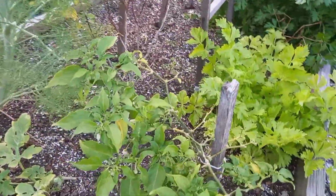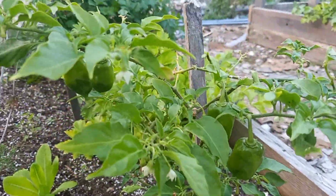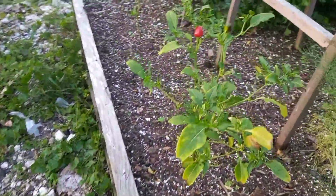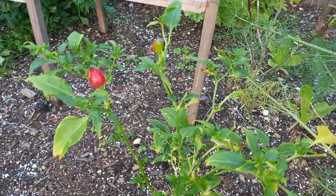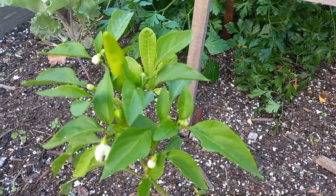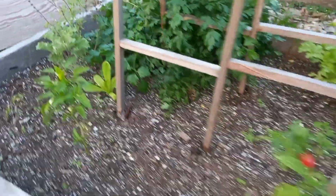Over here is some of the peppers. These here are the habanero peppers. This is a watermelon vine. I have some of those coming to put up. And here's that pepper my friend gave me that I still don't know the name of, and neither does he. And these are the Hungarian peppers. Like I said, they are the spicy banana peppers.